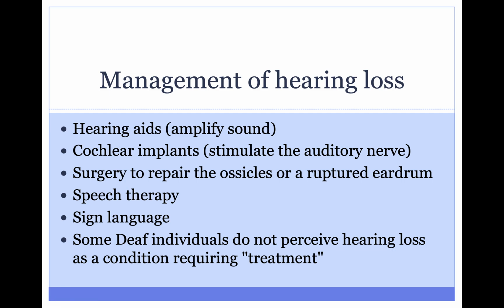Management of hearing loss is multifaceted and can include any of the following. So hearing aids, which help to amplify sound, cochlear implants, which stimulate the auditory nerve and which require a surgery to implant. Other types of surgery to repair the ossicles, those middle ear bones, or to repair a ruptured eardrum, for example.